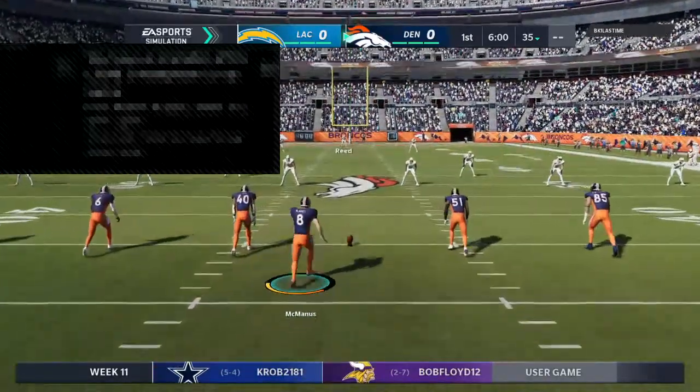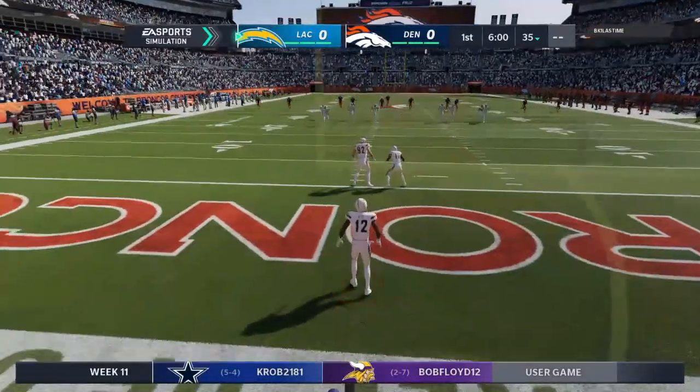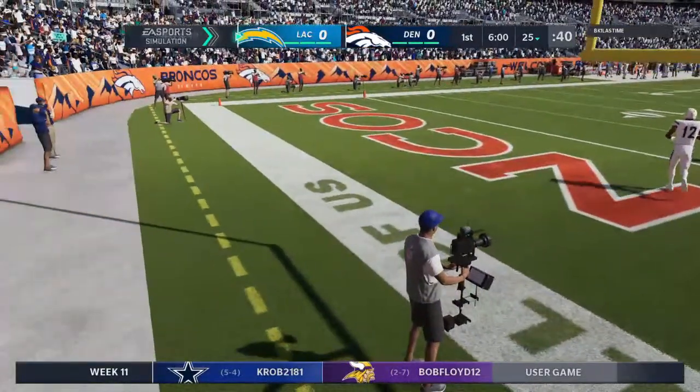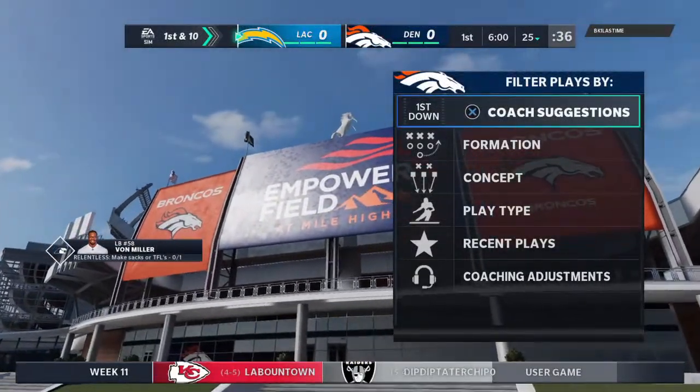Off we go from Denver. And you combine a big leg with a mile-high air, there's the outcome. This will sail out of the end zone for a touchback.